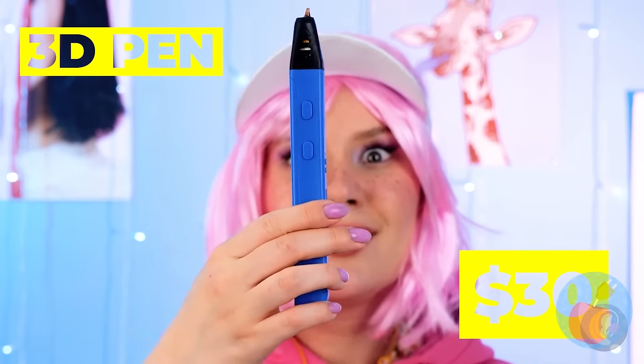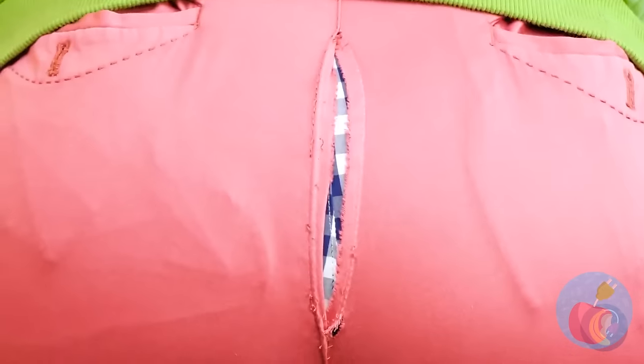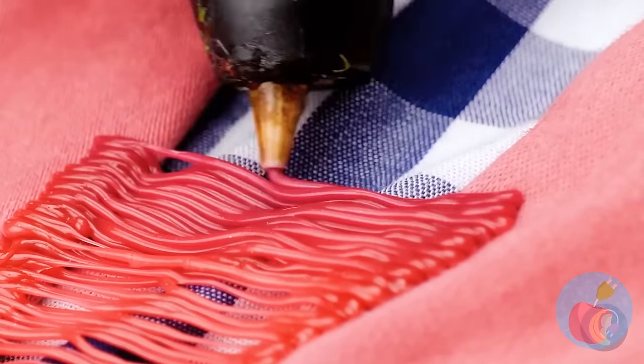Oh, what adventures can we have with this 3D pen? Let's look. Marvelous. This guy's just begging for our help. Even ripped pants are no match for a 3D pen.